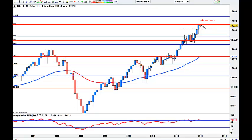So I'm looking for this to do this kind of action over here. So I think what tends to happen with reversals after a big bullish market in a distribution pattern is you tend to get a lot of noise, a lot of potential confusion, and all the retail traders are still piling in while the big players are potentially taking profits.